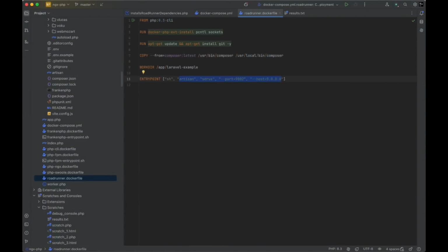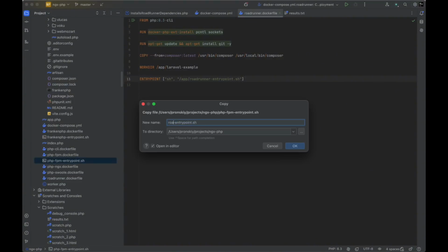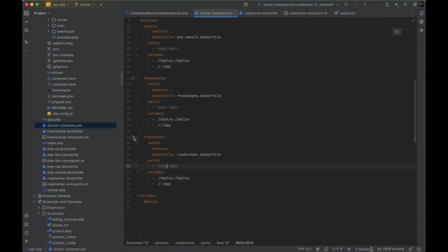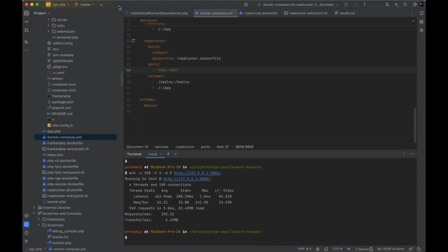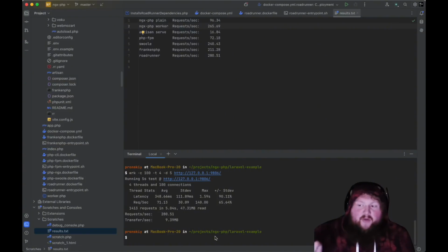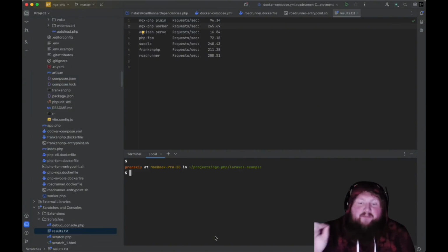We'll add a new RoadRunner service in Docker Compose and run RoadRunner with Laravel Octane on a new port. Whoa. The result is quite impressive. It's even faster than ngx-php. That thing right there is unbelievably good.